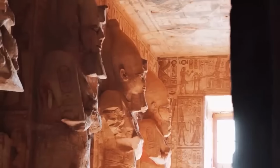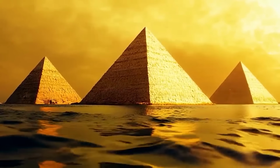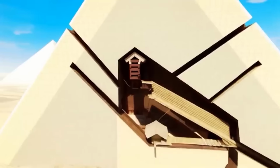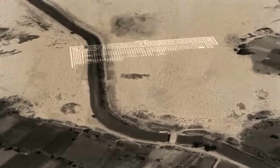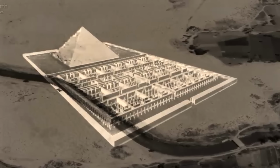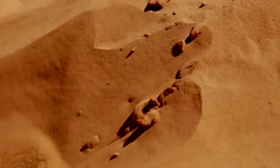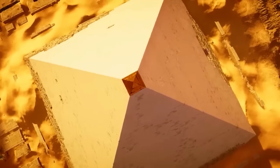Egypt, land of pharaohs, pyramids, and secrets. For centuries, whispers have persisted of wonders buried beneath the sands, technological marvels that defy our understanding of the past. Ancient historians spoke of a labyrinth so grand it dwarfed even the Great Pyramid, a complex of 3,000 rooms, a maze of corridors lost to the shifting sands of time. But what if these legends were more than just stories? What if the truth lay hidden, waiting to be unearthed?